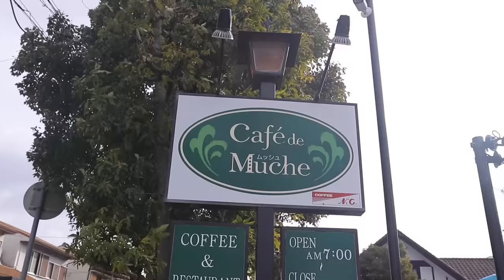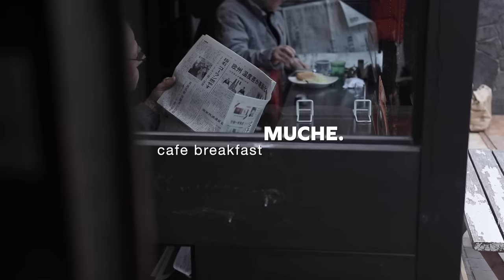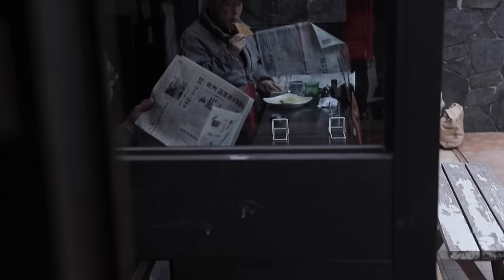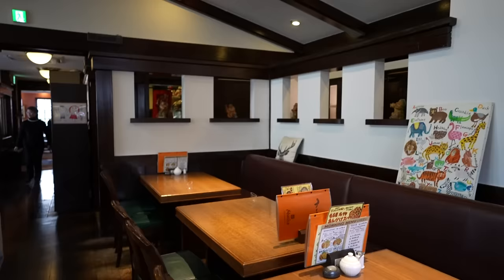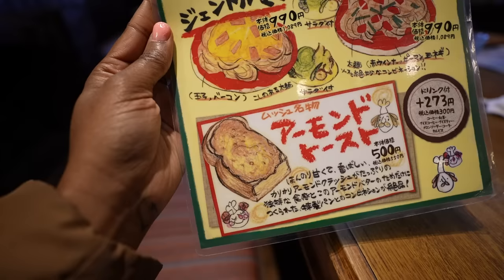Himeji. Time's flying, man. We're going to all these cities so fast. Super excited. We're starting off the day at a cafe. This cafe is called Cafe de Mouche. Is famous for their almond butter toast. Yeah, almond toast.